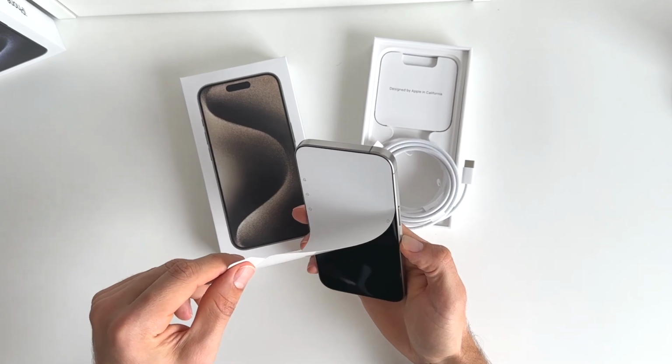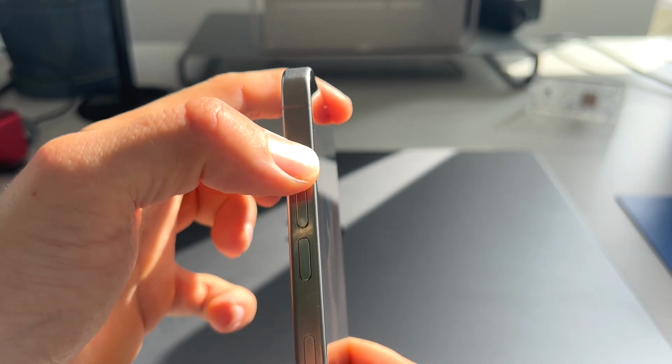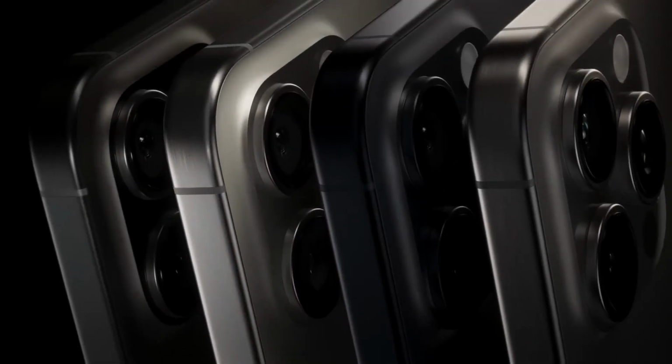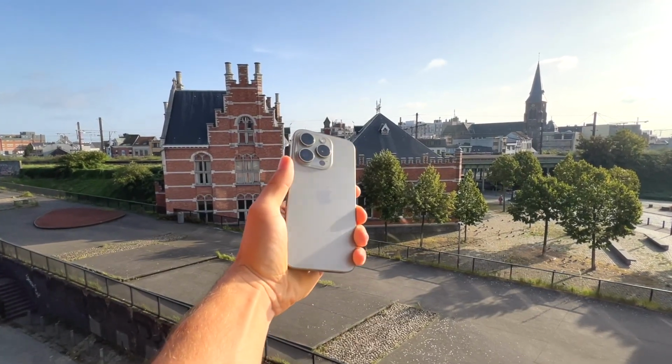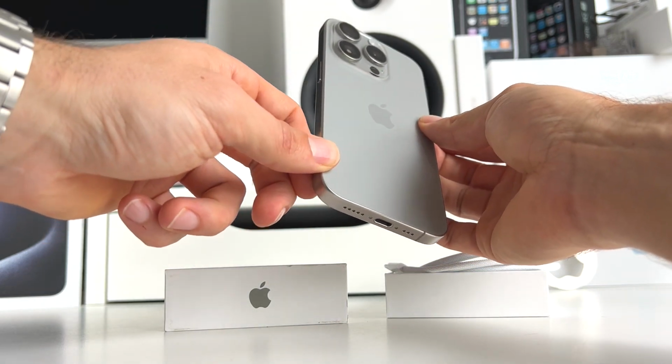If we look at the design, we can first spot the new USB-C port and the new action button. The titanium finish looks really fresh, and I have to say the natural color also looks amazing, almost kind of goldish. I recommend seeing it in person when you pass by an Apple store. And what about the feel?